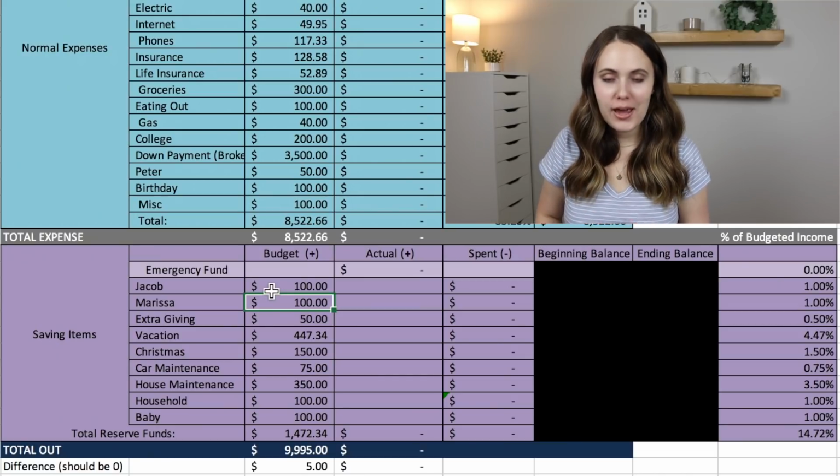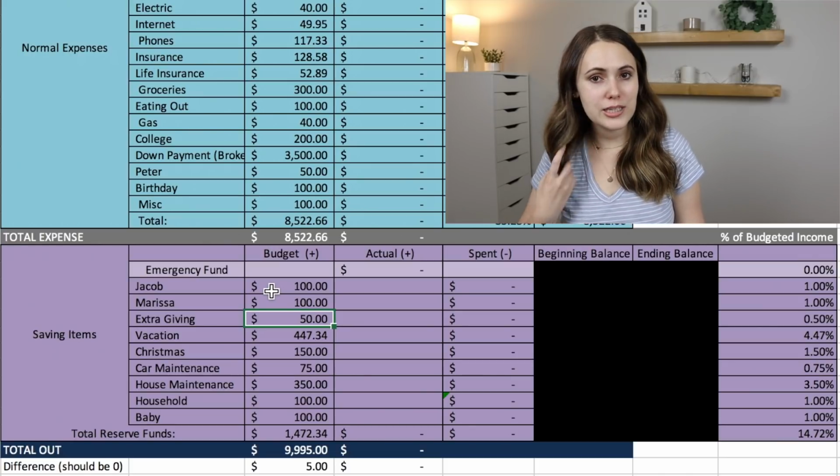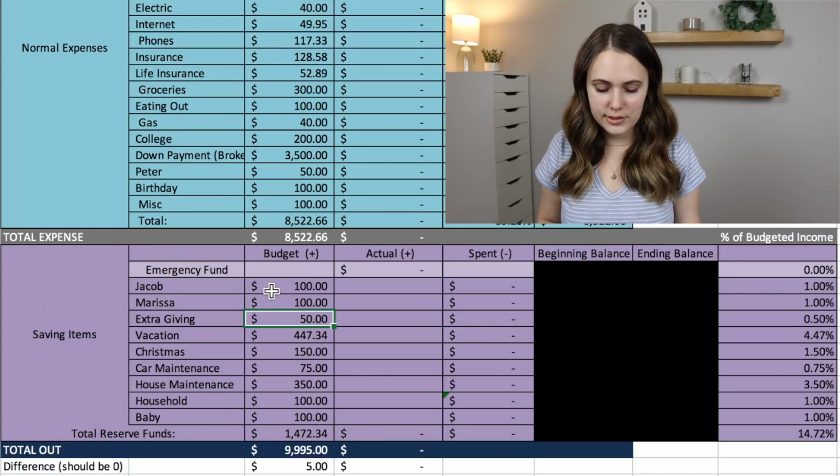Okay, the next line item that we have is extra giving. We put $50 a month into an extra giving fund, and this is something that we can use to spend whenever we want. If an opportunity comes up for us to give, we have it set aside in our budget and the permission to be able to say yes to giving opportunities.